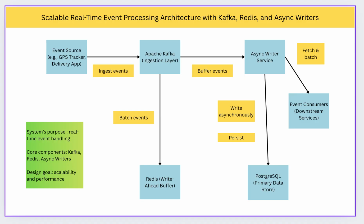Step 4. Redis to async writer, fast lane writes. For events stored in Redis, the async writer periodically polls or listens for changes. It merges Redis buffered events into the same pipeline as Kafka-derived ones to maintain order. This ensures Redis is used for resilience, not as a permanent queue.